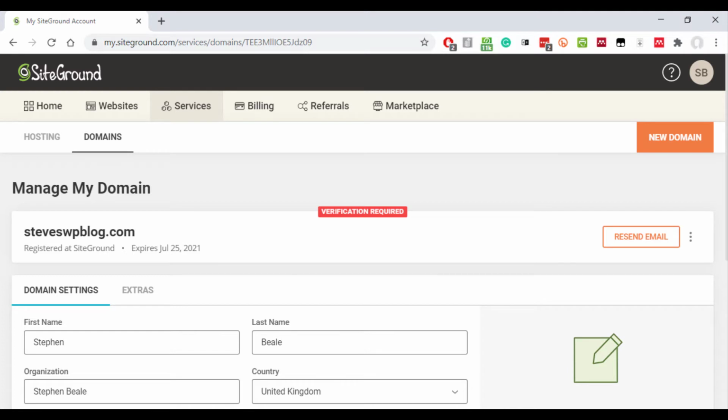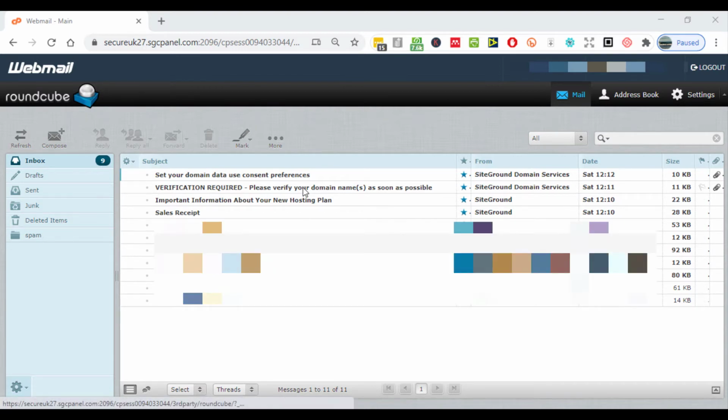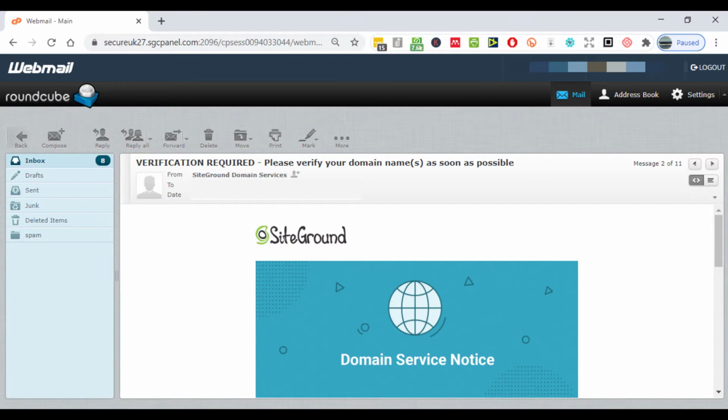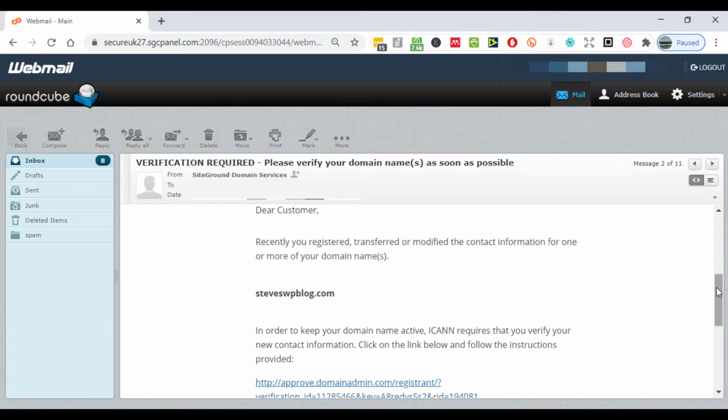Now they've sent me an email, so I'm going to open that email and I'll pause as I do that. Okay, so now in my email, I can see verification required. Please verify your domain names as soon as possible. So if I double click and open the email, and if I scroll down, you'll see this text, tells you about the domain and gives you the name. And it also says ICANN requires you verify your new contact information.